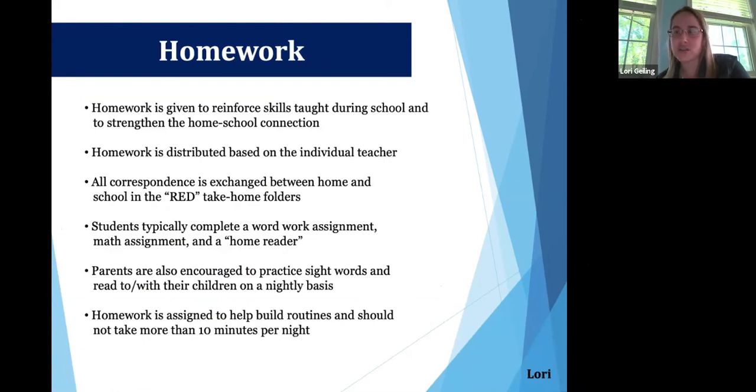Each teacher is a little bit different on their homework policy. Sometimes we send a packet at the beginning of the week and say, turn it back in on Friday, and it has each of those assignments in there for the week. It'll come home in what we call a red folder or homework folder, the parent communication folder. And that's where you're also going to send any notes to and from school that you have for your teacher.